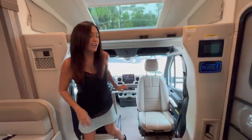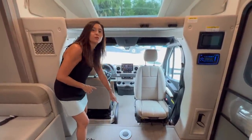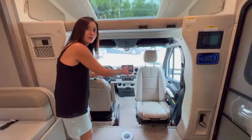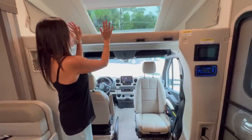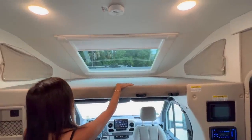Now the passenger and driver seats do swivel around, and there's a mount right in between for a pedestal table, so we can swivel those around and use that table. Let's check out the overcab bunk. Now it's a good size for one person.